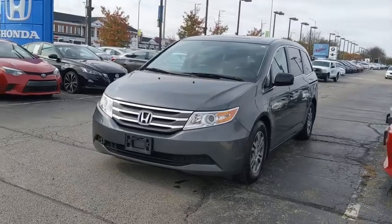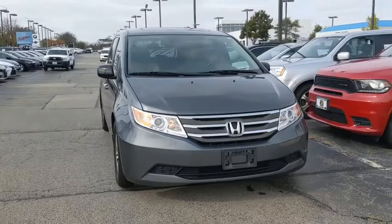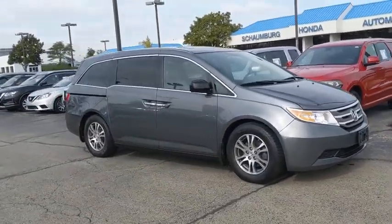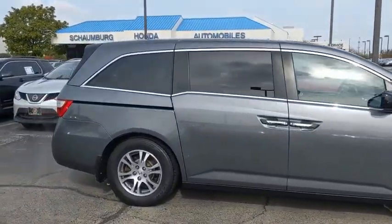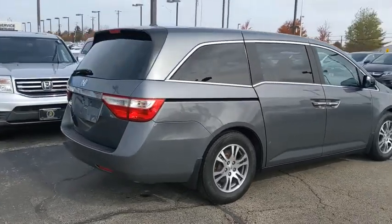Take a ride in the 2013 Honda Odyssey. The Honda Odyssey is a showcase of distinguished style, captivating technology, and advanced safety features. A must for all families. This vehicle has less than 85,000 miles. Here are some of this vehicle's great options.